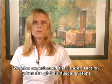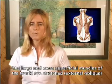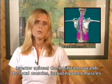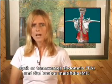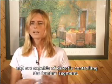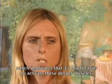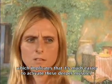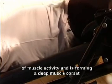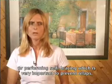We also experienced that under traction, when the global muscle system, the large and more superficial muscles of the trunk, are stretched, think of external oblique and the erector spinae, the inhibition towards the local muscles, including deep muscles such as transversus abdominis and the lumbar multifidi that are attached to the lumbar vertebrae and sacrum and are capable of directly controlling the lumbar segment, well, this inhibition is far less under traction than normal, which implies that it's much easier to activate these deep muscles. The active co-contraction of these muscles is completed at a very low level of muscle activity and is forming a deep muscle corset or performing self-bracing, which is very important to prevent relapse.